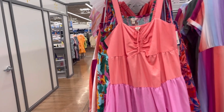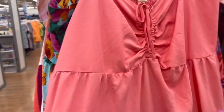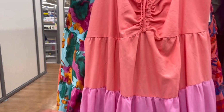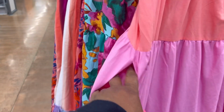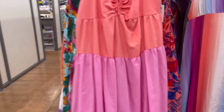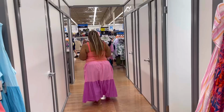Okay, this is another cute dress by Tara Sky. This is a one size, and it has pockets on it, because you know a girl love her pocks. I love some pocks on a dress. Love the pocks. This dress is $29. We gonna see what this dress do too. I love it.